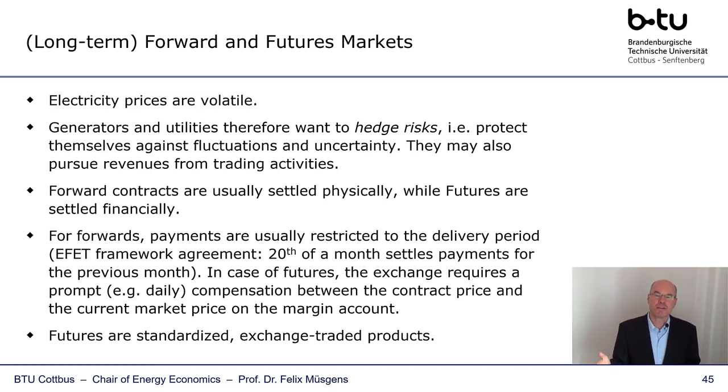In case of futures, the power exchange requires a prompt, usually at least daily, compensation between the contract price and the current market price on the margin account. So for the power exchange, if you buy something for 50 and the price changes, you have to provide the difference so that even if you go bankrupt, the exchange is still fine. So if you buy for 50 and the price drops, say, to 30, the exchange without margin calls would face a risk, because if you bail out, can't pay due to bankruptcy, you have promised to pay 50 for the good, but you can't.